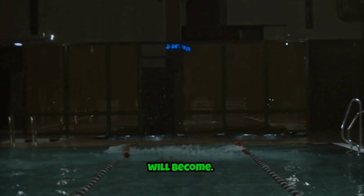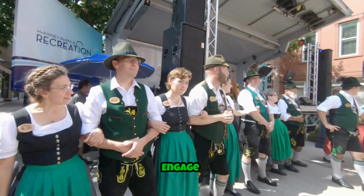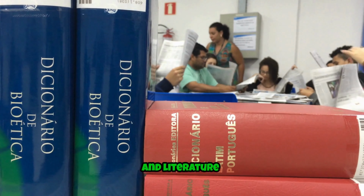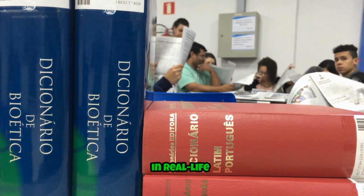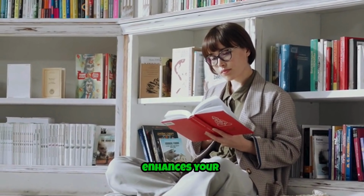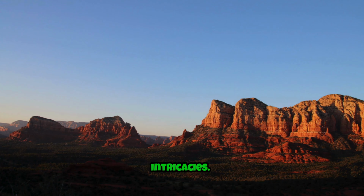Point 3. Embrace contextual learning. Immerse yourself in authentic German contexts to reinforce your understanding of grammar rules. Engage with German media such as movies, TV shows, podcasts, and literature to observe grammar usage in real-life situations. Contextual learning not only enhances your comprehension, but also fosters an intuitive grasp of the language's intricacies.